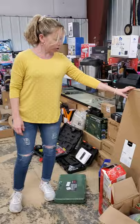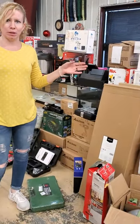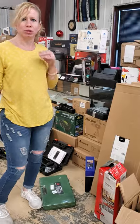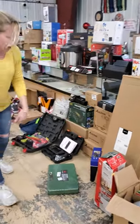These are your storage ottomans. You can put them by your front door. You can sit on them. They have three cubbies in it. I use one in my house because I got kids and shoes go in there and stuff like that. Keeps it nice. Got a Dirt Devil vacuum.